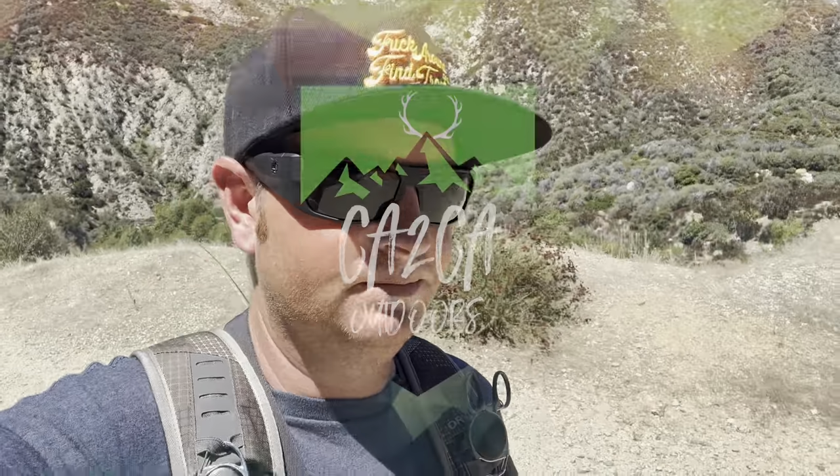So guys, we're on the East Fork of the San Gabriel River today. Haven't been up here in a few months since all the runoff. So hoping we can get into something today. So let's get down on the water.